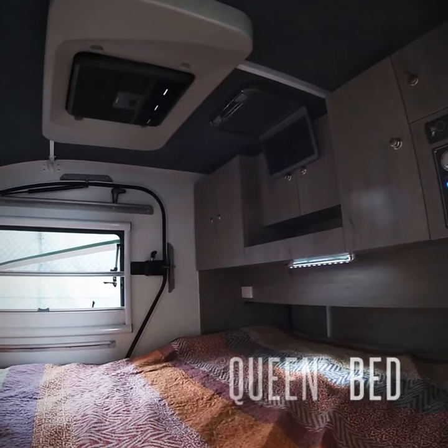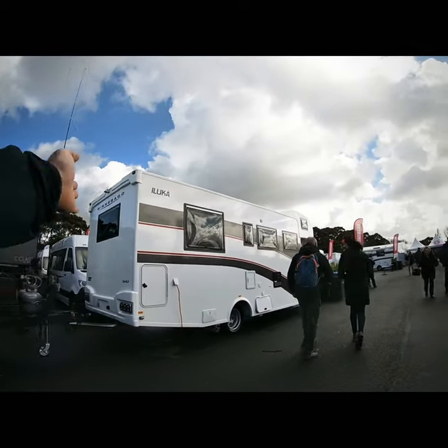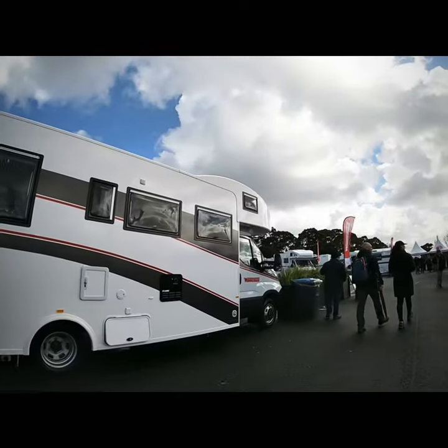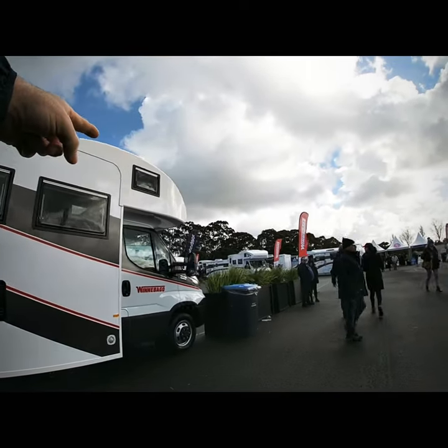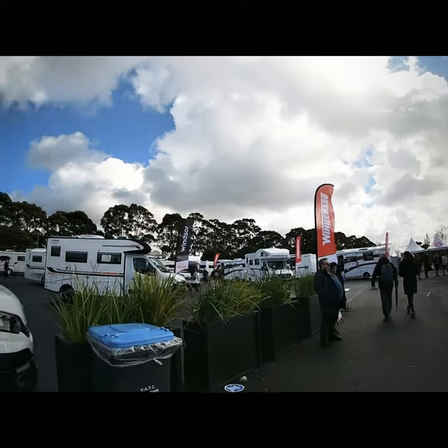After that, we decided that we're here to see motorhomes, so let's just go and check out the motorhomes. So this is Winnebago, and that's the one that's similar to ours. Isn't it the Cotswold? Here's Windsor.